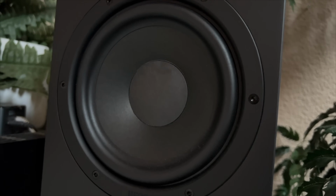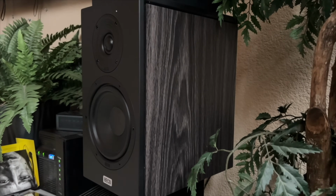170 millimeter woofer, which equates to about 6.79 inches, and a 1-inch soft dome tweeter. Very low frequency response, from 32 hertz on the bottom end up to 45,000 hertz on top, and it is probably the most attractive speaker I've ever reviewed under $500. The build quality is outstanding.